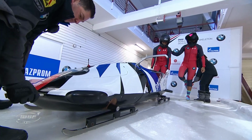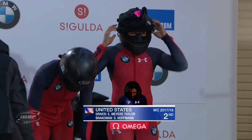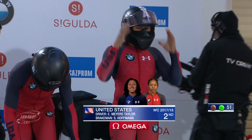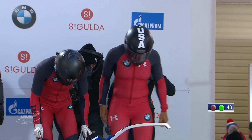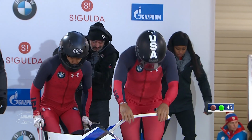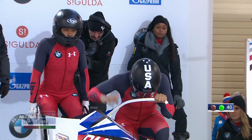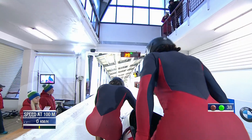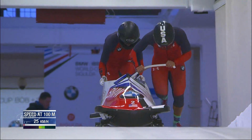Next up, Elana Meyers-Taylor, our Olympic silver medalist from the USA. The 34-year-old is joined by a brand new rookie brakewoman, 29-year-old Sylvia Hoffman, from Arlington, Texas these days, but she's a Philadelphia Eagles fan, born in Philly. We won't hold that against her. Came to selections in August and kept winning push-offs, and so this is her first World Cup race.